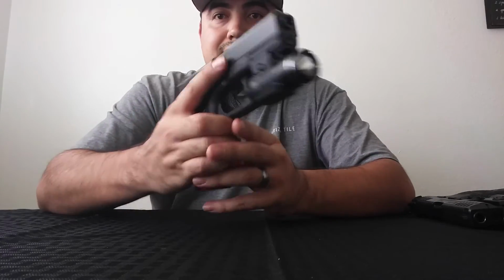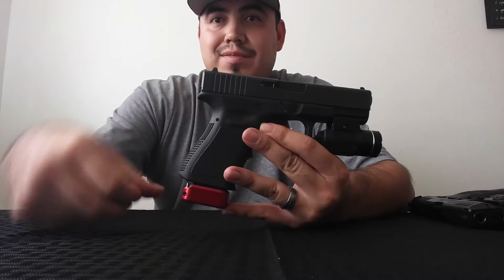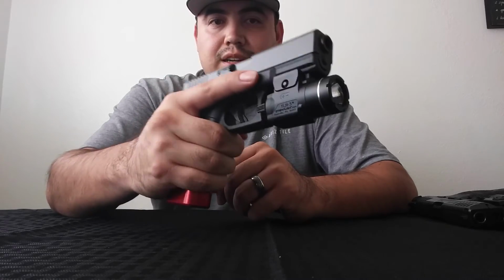Another example, is that gun better than my Glock 19? Ergos, absolutely. I don't think anybody can sit here with a straight face and say the G19 is the best ergo gun out there. That grip angle doesn't feel good. But with that said, when it comes time to pulling the trigger and grouping shots, I can do it better with this than I can with this guy.